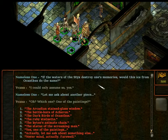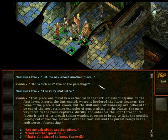Ruby statuette. Yeah, there was no plaque there. That piece was found in a cathedral in the fertile fields of Elysium on the first layer, Amoria the Untroubled, where it bordered the river Oceanus. The name of the piece is not known, but the skill and craftsmanship are believed to be one of the most striking examples of gem crafting in the plains.